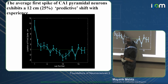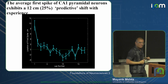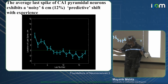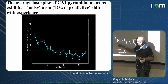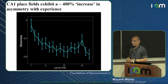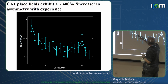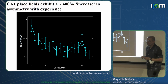Notice it was very fast. It happened within 2 trials, and then nothing much happened. First spike went back by about 11 centimeters. The last spike in the field, meaning at the end, went by a smaller amount, about 6 centimeters over a slightly longer period. Interesting story. And the third moment of the distribution, because the third moment is a dimensionless number, I can average across all the neurons. It was not significant before, and then it changed by a large amount, and then kind of became stable.